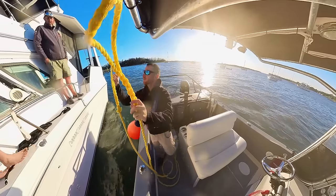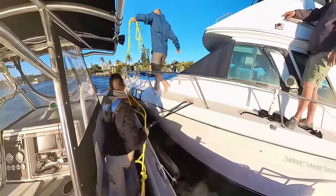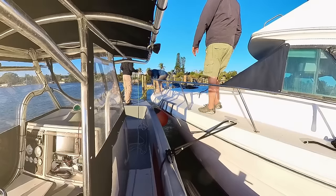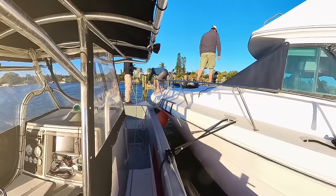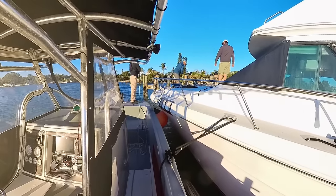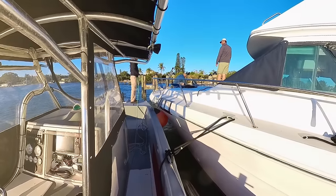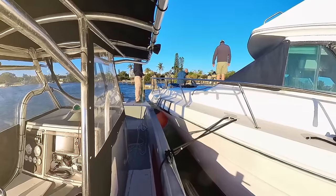So I've got a bridle here, it's got two loops. We're gonna put one on each of your bow cleats. How do you want it done? One can go over, we'll put one through just as a safety. You started hooking the boat? What do you got for lines? Four out. Okay. Yeah, you can take your midship lines off.